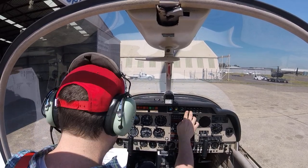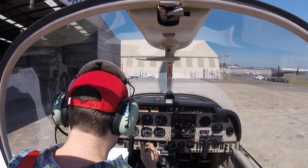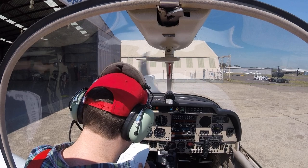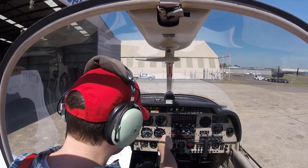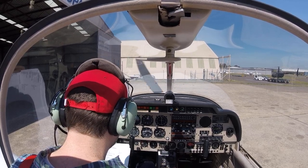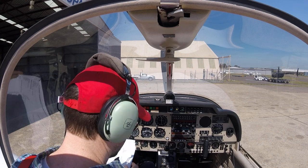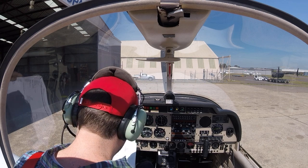Brakes, lights and pitot switches off, avionics off, off, off, bottle 100. Sounds good. Throttle to 1100. Out. Fatal. Off. Battery is off.